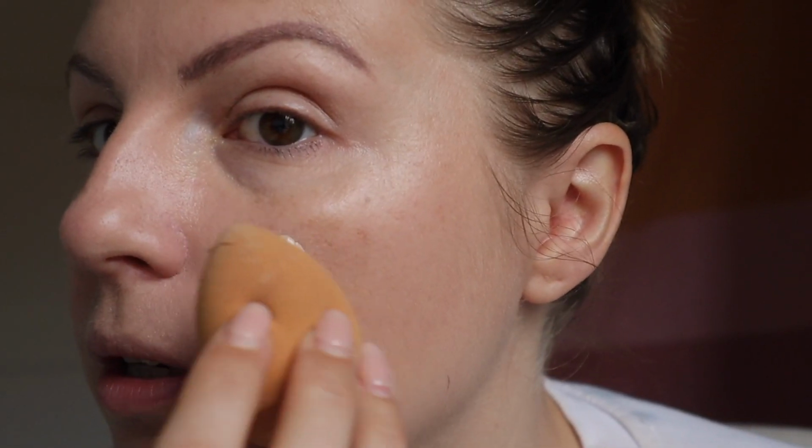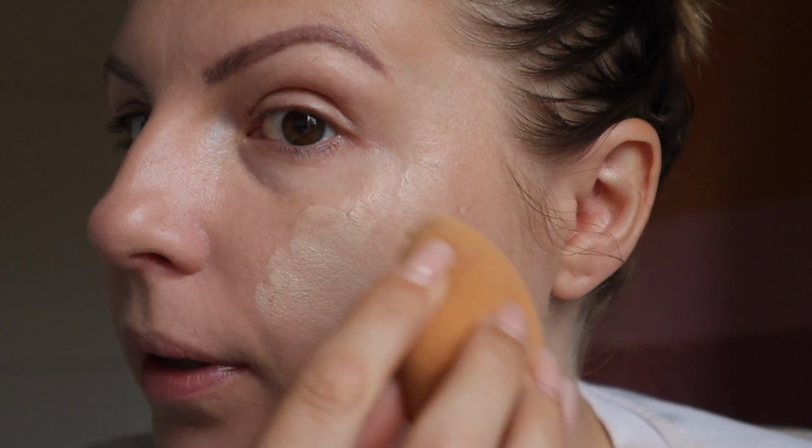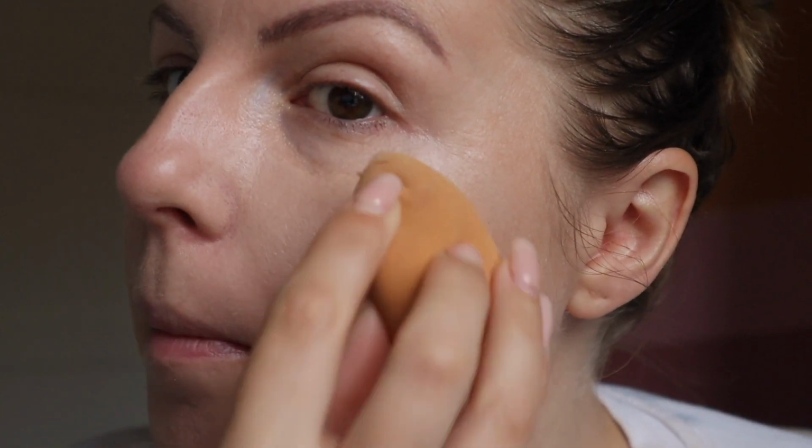I can see some coverage just because I'm quite familiar with this face. It has given me something, but it's very light. You can kind of see a little where it's settled into my pores, almost just as proof that I am actually wearing something. I'm just going to put a touch more onto a sponge and build it up a little bit. And we'll see.